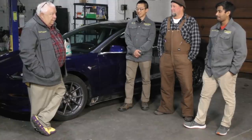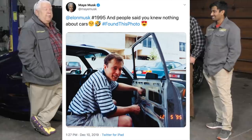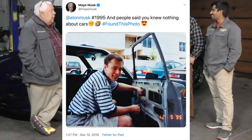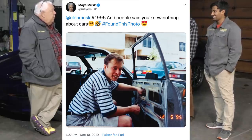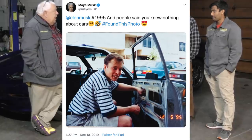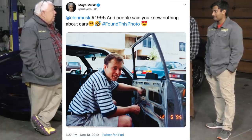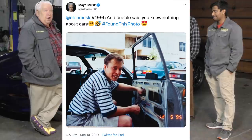Interesting tweet this morning from Elon Musk's mother. How about that? With a photograph of a very young Elon Musk with his first car, a 1978 BMW 320i. That'd be a cool one. He purchased it in 1993. And he didn't have any money, so he had to get this car working with parts from a junkyard.